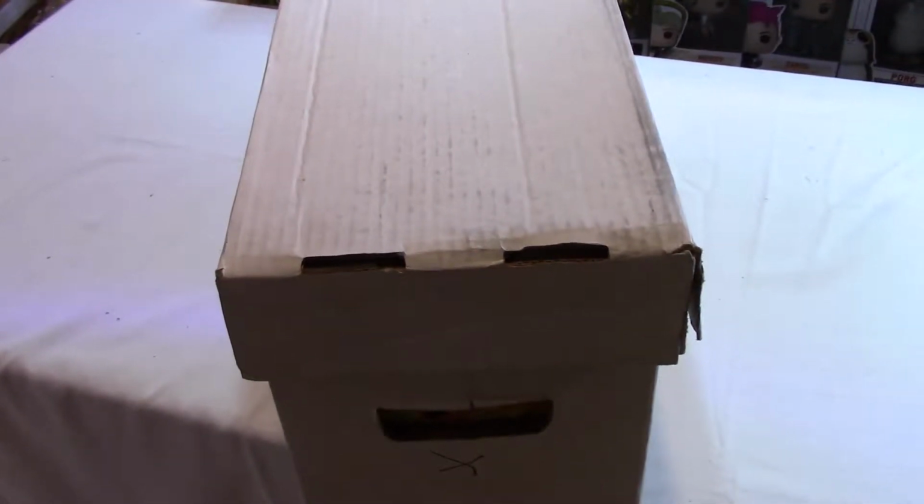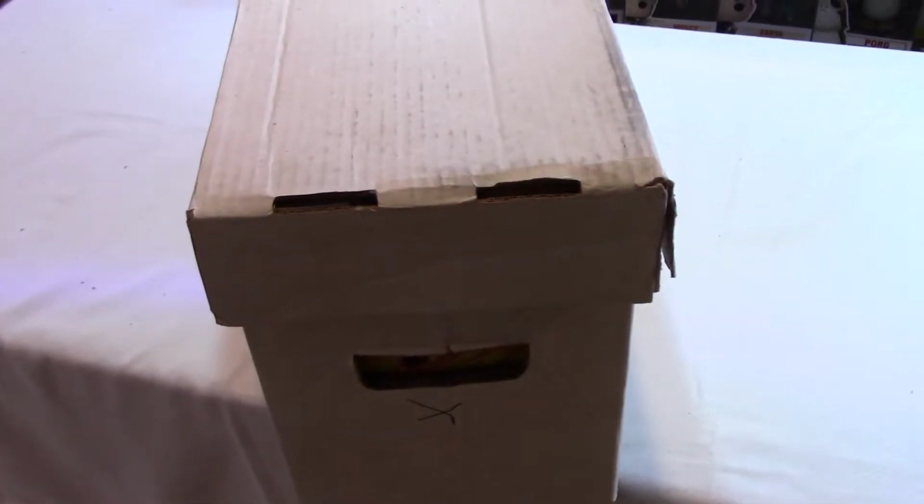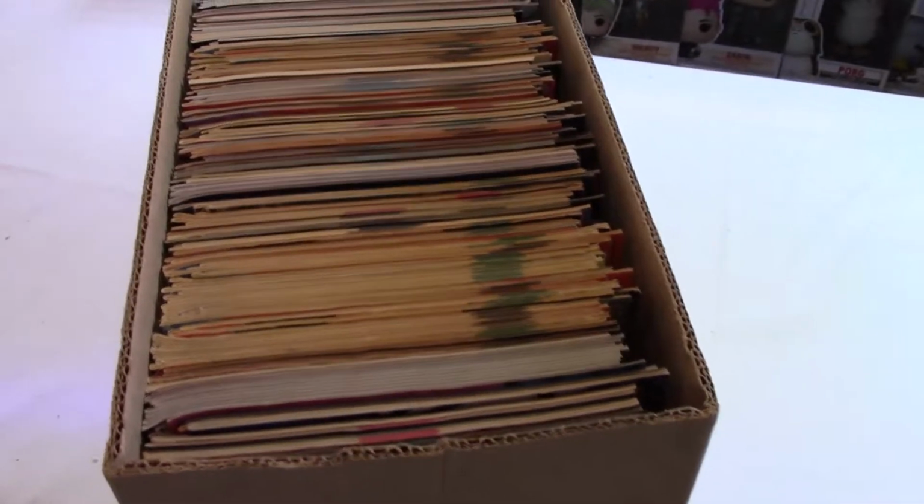So this is Long Box Search number 9 from the massive comic book and action figure haul. One of the 88 long boxes. So let's get to it.